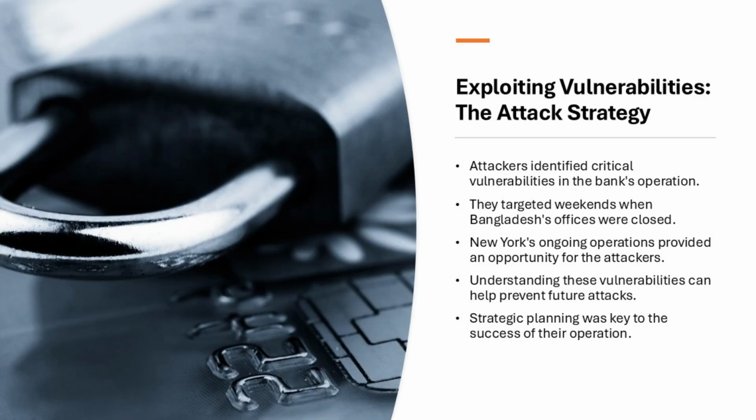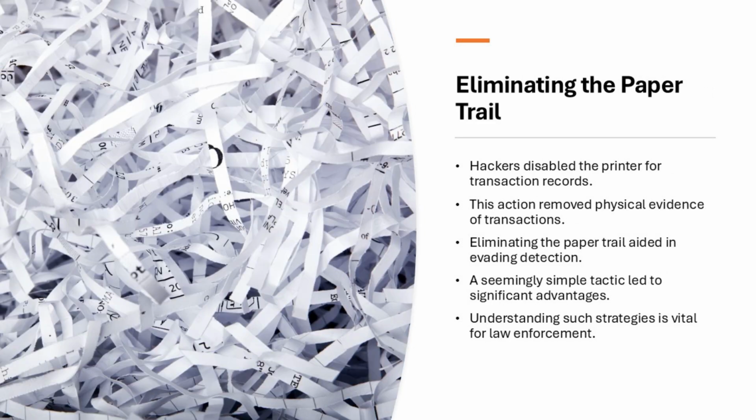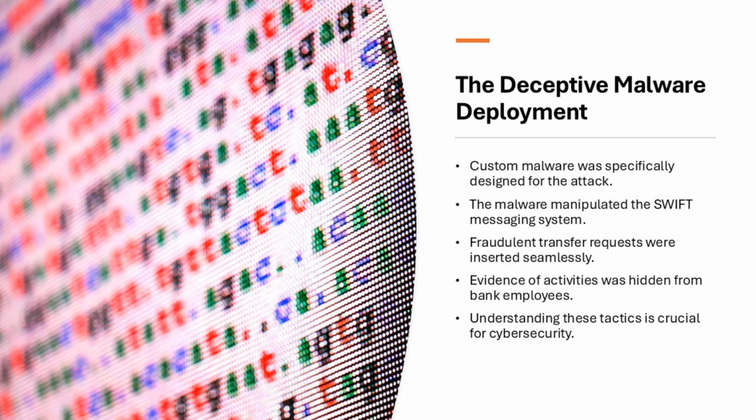Their attack strategy exploited three critical vulnerabilities. First, they identified a dangerous gap in weekend coverage, striking when Bangladesh's offices were closed but New York was still operating. Second, they disabled the printer that produced physical transaction records, eliminating the paper trail. A simple but brilliant move that prevented immediate detection. Third, they deployed custom malware to manipulate the SWIFT messaging system itself, inserting fraudulent transfer requests while hiding evidence of their activity from bank employees' screens.